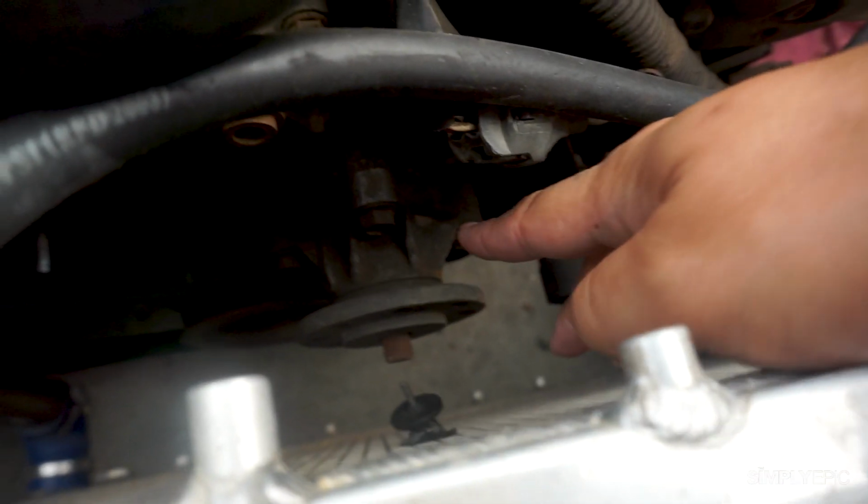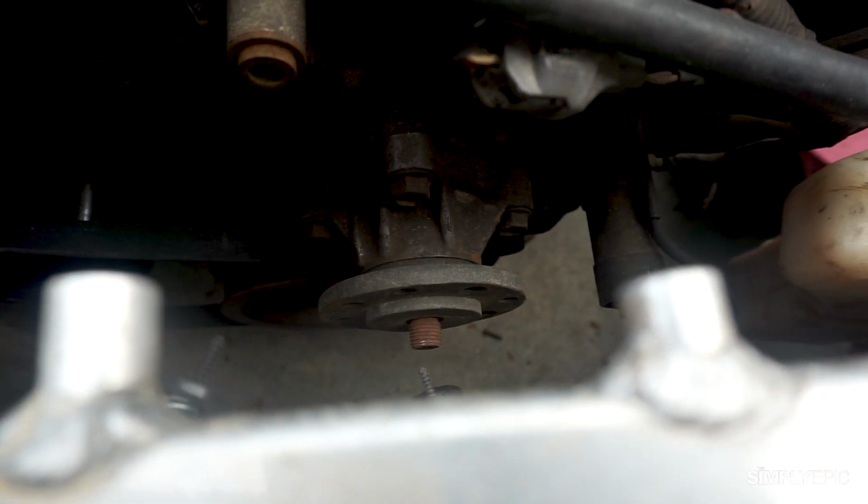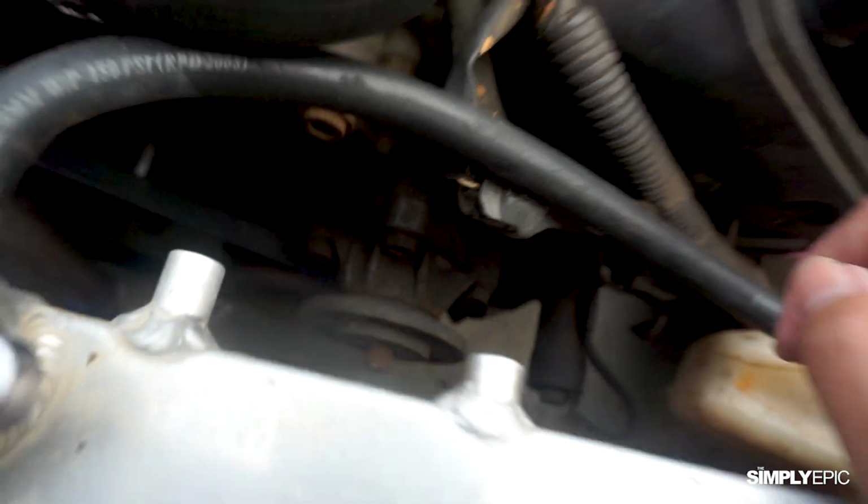Yeah, theoretically, if I'm not wrong, this would be the water pump, but I don't see any pulley or anything. There's no belting on the water pump. So what is going on? Interesting. So I guess there will be more work than expected.